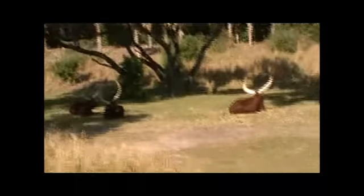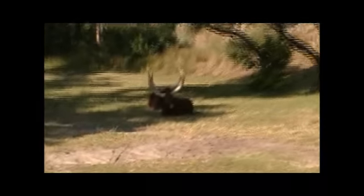And then right over here, it looks like there is a trio of Ankole cattle, Watusi cattle. Those horns can get about 6 feet from tip to tip. They're also hollow. Act as a cooling system for the cattle, help cool them off.